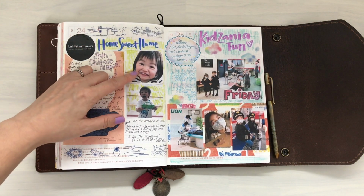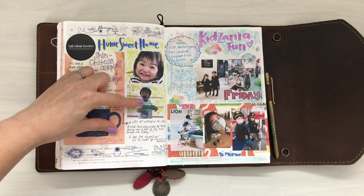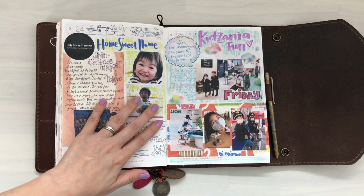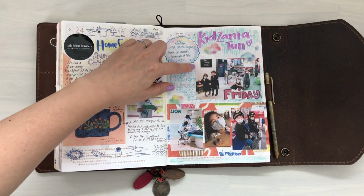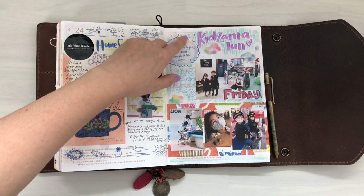These are really old pictures. I want to say two or three years ago, probably three years ago, and I just have them printed, so I wanted to use them instead of just having them lying around. We went to this place called Kidzania, which was nice. It was really fun. My husband was not really fond of it. It wasn't busy because it was a weekday.